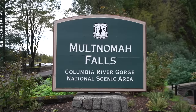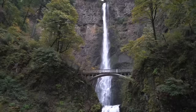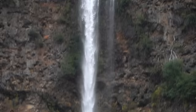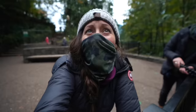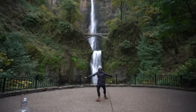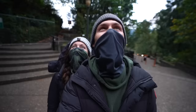Wow, I feel like I've seen this place a thousand times on Instagram, but it's a lot more impressive in person. So this waterfall is not only the tallest in Oregon, but it is the second tallest year-round waterfall in all of the US. And we're only like 2 minutes from the parking lot. Unfortunately, the really cool hike up to the bridge is closed, but as of right now, we have this place all to ourselves. 2 million people per year come here, and somehow we timed it perfectly. And we didn't even get up at 5 in the morning. That's the best part.